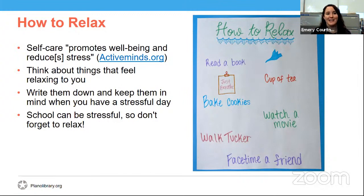We all know on stressful days, our minds can be racing and we're thinking about something. And sometimes it's easier to just look at a list of things that make me feel relaxed rather than trying to have to think about them while I'm thinking about everything else. So on this list, I did some fun colors and I drew a little bird, or I traced, let's be real, I traced that bird, which is totally fine. You don't have to be super artsy to do a bullet journal. You can trace stuff. But I listed reading a book, drinking a cup of tea, walking Tucker, my dog, FaceTiming with a friend, watching a movie, baking cookies.